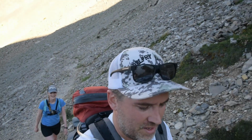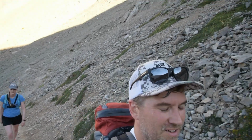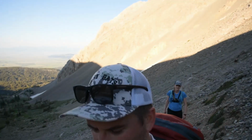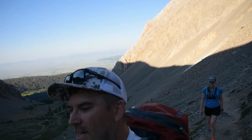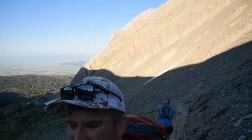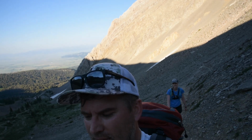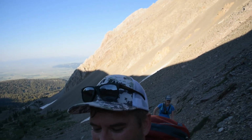So right now, Laura and I are in a race against the clock. Yeah. We left after work. Laura got off work at 5 o'clock, and we've been hoofing it, trying to get up here, but we set our turnaround time at 8, and we're not quite to the saddle, and there's a lot of hiking after the saddle. So Laura, what time is it now? It is 7:30. So yeah, I don't think we're gonna make the top today, but we're gonna try.